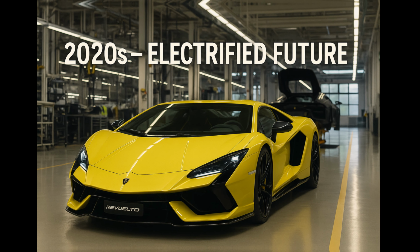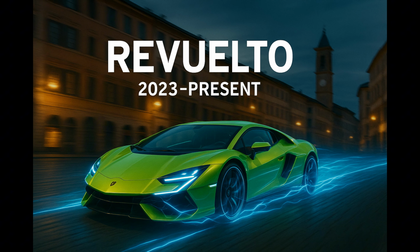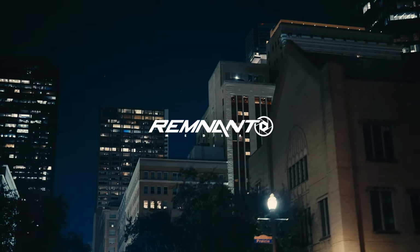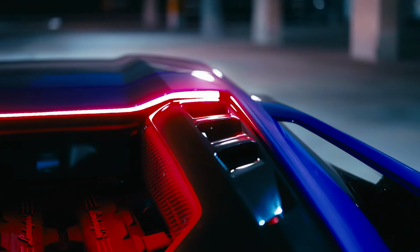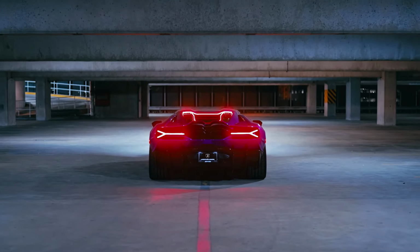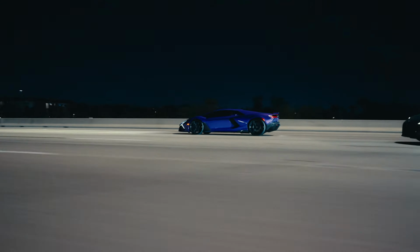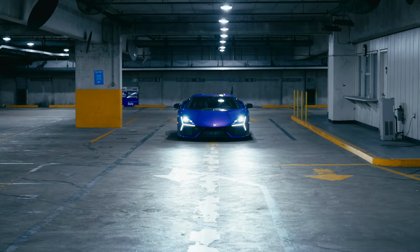2020s, electrified future. 21. Lamborghini Revuelto, present. The first plug-in hybrid V12 Lambo, replacing the Aventador. Revuelto uses a 6.5L naturally aspirated V12 plus 3 electric motors, producing a combined 1,001 horsepower. Featuring a new dual-clutch gearbox and futuristic digital interior, it's Lamborghini's bold entry into the electrified hypercar era.